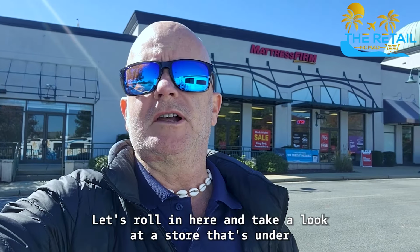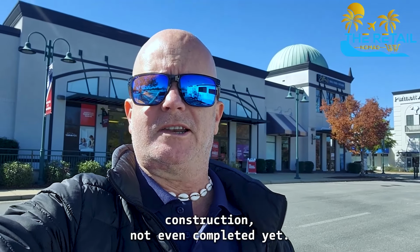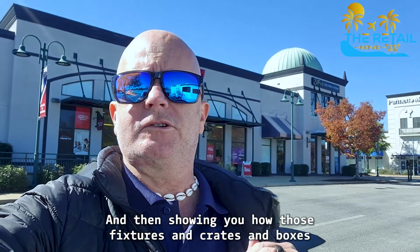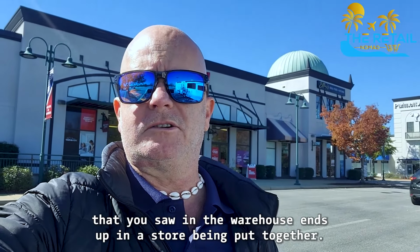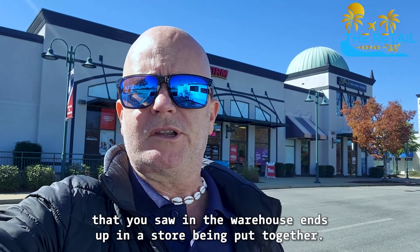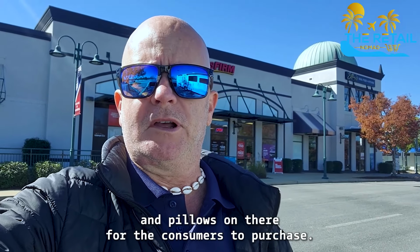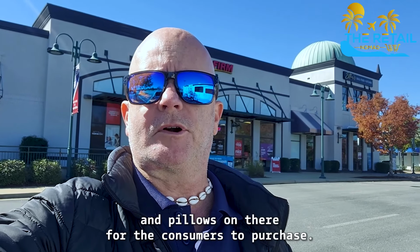Let's roll in here and take a look at a store that's under construction, not even completed yet, and then showing you how those fixtures and crates and boxes that you saw in the warehouse ends up in a store being put together, and then within a few weeks it'll have product and mattresses and pillows on there for the consumers to purchase. The mob.